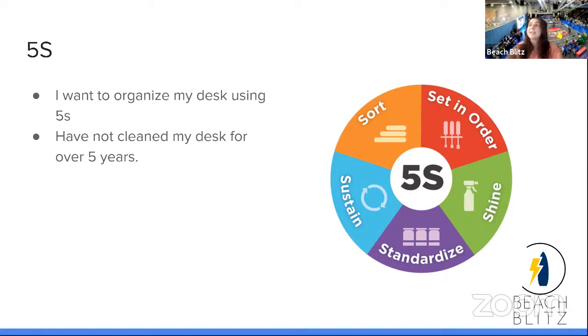So I want to organize my desk. I haven't organized my desk in 5 years. I had to organize it when I started working from home because of COVID. And so let's get into it.